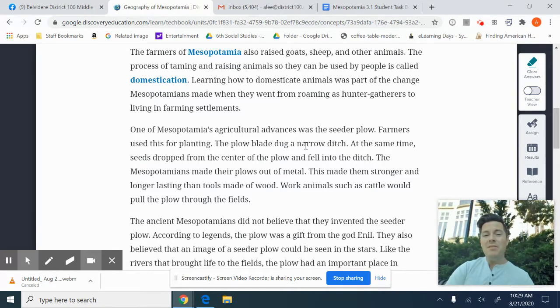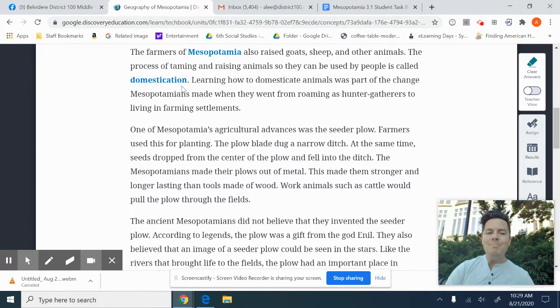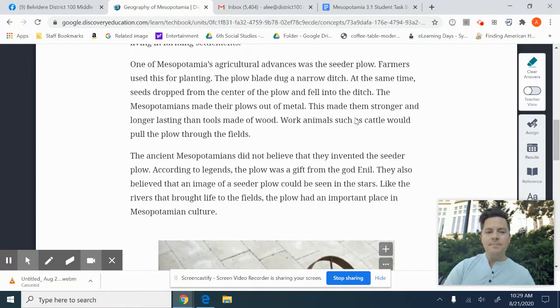The Mesopotamians did something very important that we are benefiting from still today. So the process of taming the animals and raising animals so that they can be used by people is called domestication. Learning how to domesticate animals was part of the change Mesopotamians made when they went from roaming as hunter-gatherers to living in farming settlements.